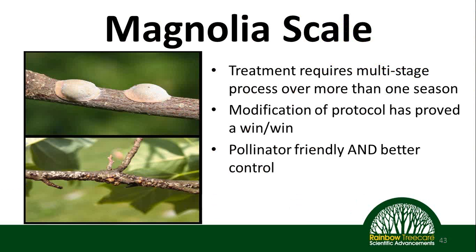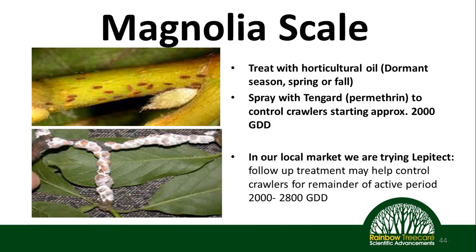Now for another concrete example, Magnolia Scale is pretty common here in our area, and the treatment required a multi-stage process over more than one season. And this is another one where we were treating it with Zytect for years and had mixed results, I'd say, at best. But really the best results we've seen have been modifying the protocol to a win-win situation where it's pollinator friendly and we're getting better control of the Magnolia Scale.